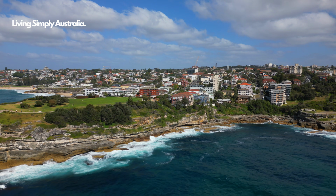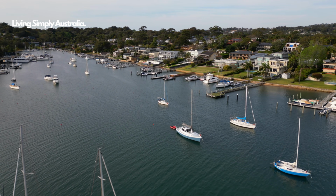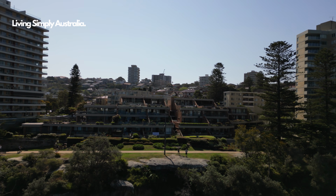Now, as you can appreciate, Sydney is huge. So if you're planning to move to this city, I highly recommend doing your research to make sure that whatever you choose to live fits your lifestyle as well as your budget.